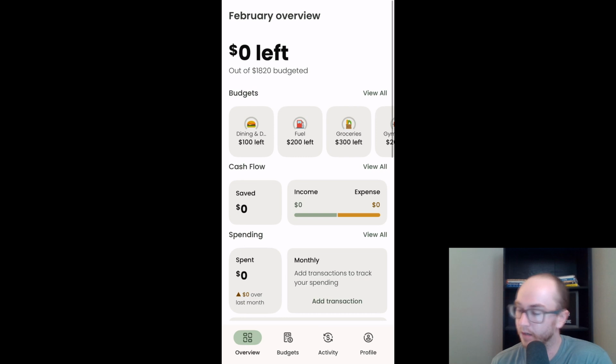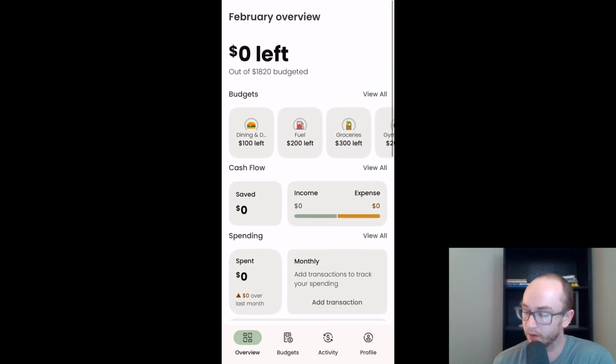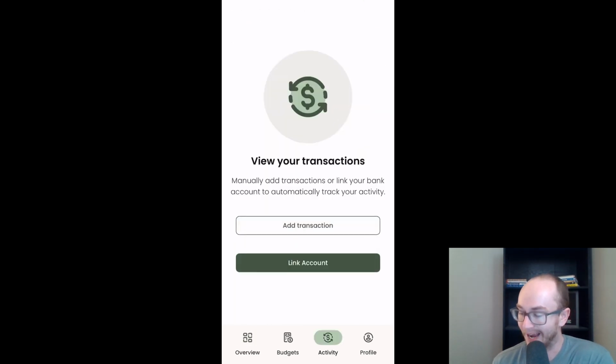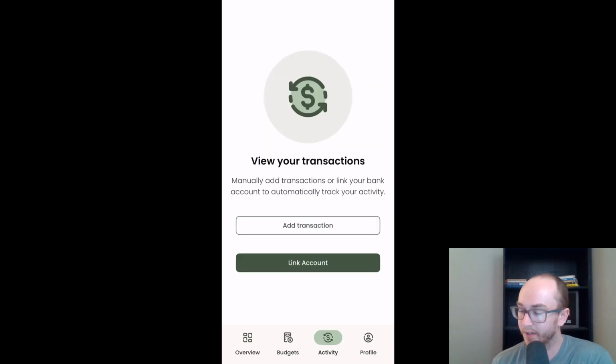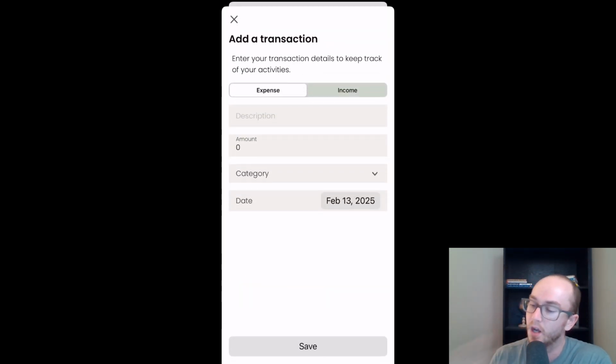Now we're going to go ahead and enter in some manual transactions here. All you have to do is click this add transaction button. And then as you can see, review your transactions, manually add transactions, or link your bank account to automatically track your activity. If you do link your bank account, that is only available on the premium version. We're going to be going through pricing and comparisons to other financial apps later in this video. After taking a look at the app, I just want to clarify and stress that again, manual is free. So we're just going to go ahead and enter in a manual transaction here for free.